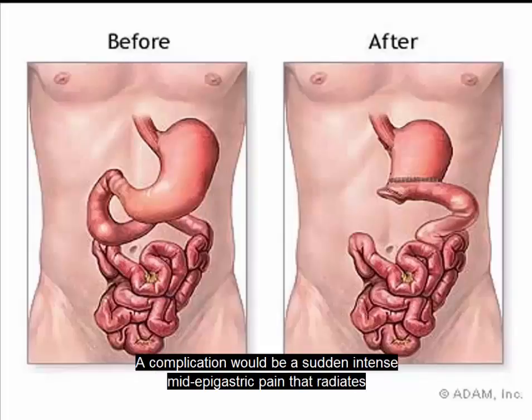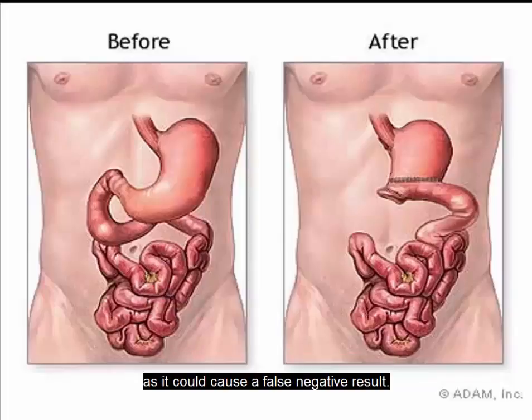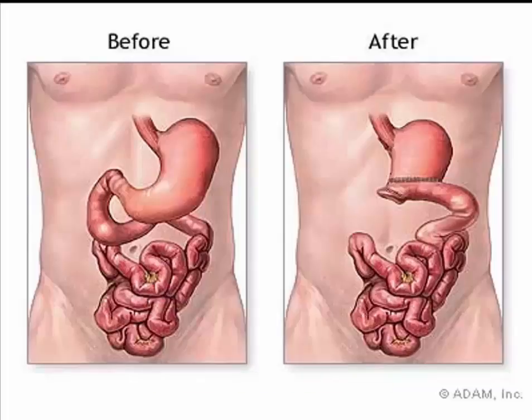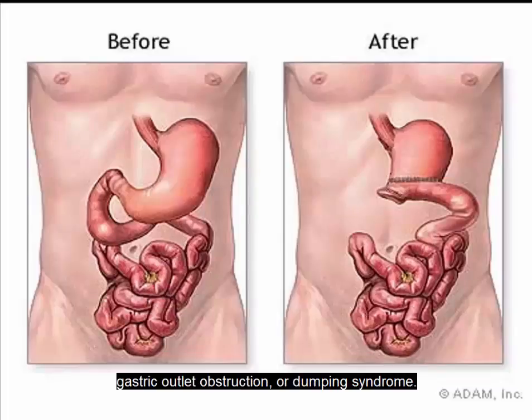A complication would be a sudden intense mid-epigastric pain that radiates to the right shoulder, which may indicate an ulcer perforation. If the patient was going to go for a C-urea breath test, they need to stop proton pump inhibitors 2 weeks before, as it could cause a false negative result. Remember though, complications would be GI hemorrhage, gastric outlet obstruction, or dumping syndrome.